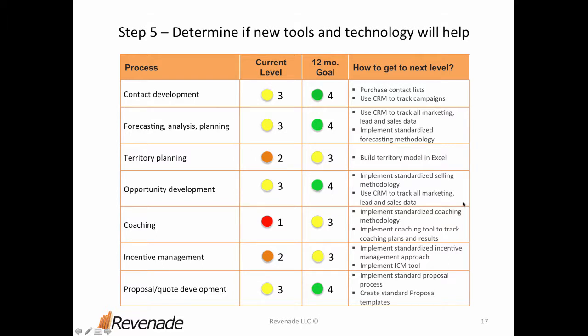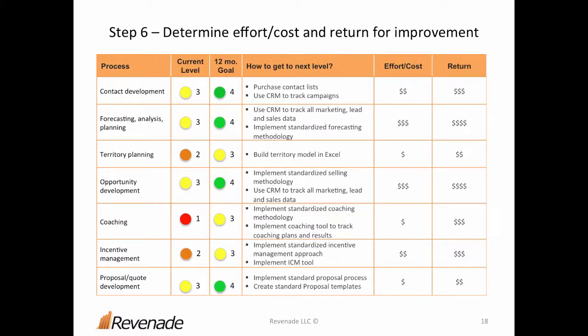Now, once we've done this, we have the opportunity to then go in and say, okay, what do we think is the estimated effort or cost for this, and what's our expected return? I'll tell you today that if you're a startup company looking for a CRM, your expected return is probably going to be pretty high and your cost is probably going to be pretty low, provided that you do it correctly. If you're a large company, your cost is probably going to be pretty high and your return is also going to be pretty high. So that's why in this particular model we're using relative factors of dollar signs as opposed to actual dollars. With you, of course, you're going to look at this from an actual dollars and cents point of view.